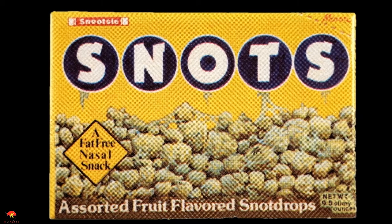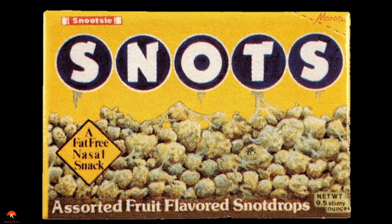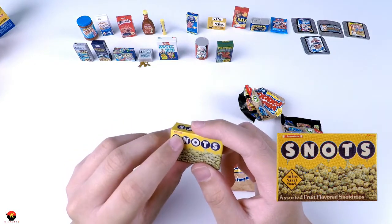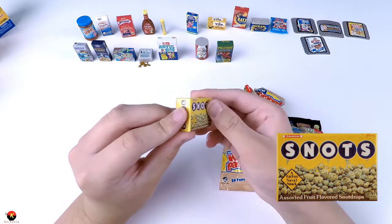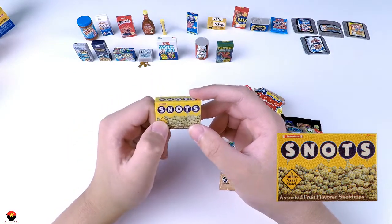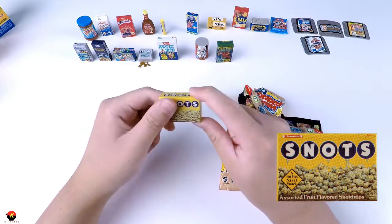A fat-free nasal snack. It basically comes from your nose, because snot, very yucky. Assorted fruit-flavored snot drops, and instead of by Tootsie, it's by Snootsy. It's very funny, and of course we have the sticker and the actual plastic piece. So that's really funny. And now that I look at it even more, as you can see, all the little balls have a bunch of snot and gross stuff all over that. But that's really funny. We have Snots here.